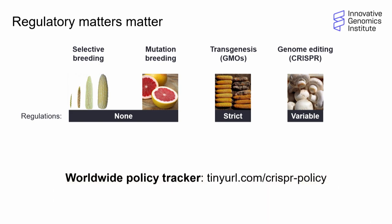So I really recommend, if this is of interest to you, since it's very different country to country, and I didn't mention most of the world, there's a really nice policy tracker that the Genetic Literacy Project has put together that I checked before I came here just to make sure I was up to date, and it's really useful and tells you all the regulatory stuff you might want to know.